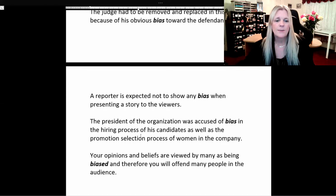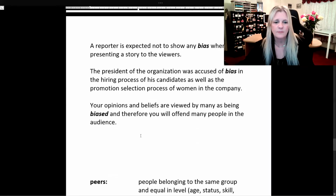The president of the organization was accused of bias in the hiring process of his candidates, as well as the promotion selection process of women in the company. Your opinions and beliefs are viewed by many as being biased, and therefore you will offend many people in the audience.